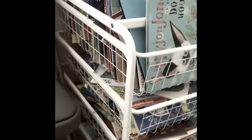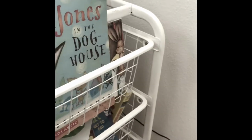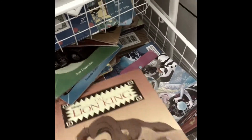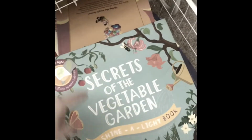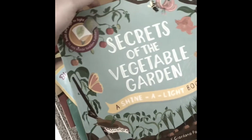We've got all kinds of books from Skippy John Jones, the dinosaur series, some good reading books down here, Lion King. Some of them are just books that we picked up from friends that were clearing out their collection. We like this one, The Secrets of the Vegetable Garden. It's really cool.